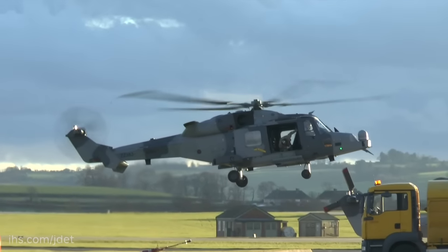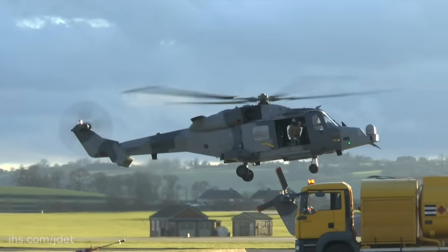And you have both training and operational squadrons? Yep, so helicopter pilots go through their training at the Defence Helicopter Flying School up at RAF Shawbury, and then come to their front line aircraft, and so both Army and Navy flying training takes place here at Yeovilton in Wildcat and Merlin.